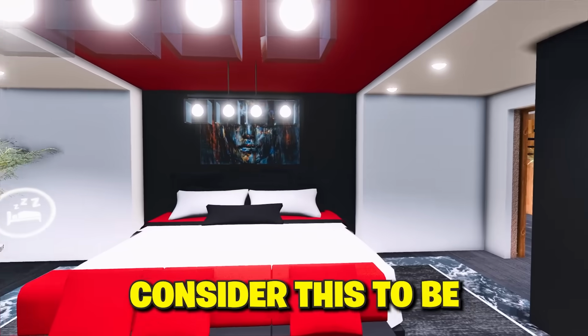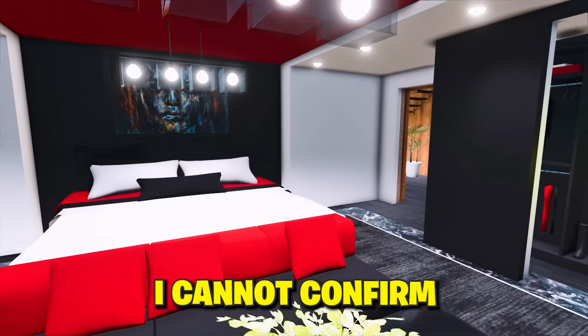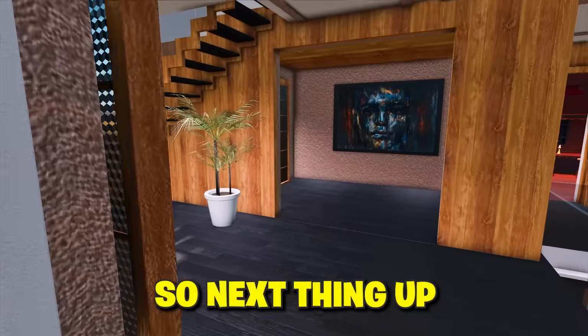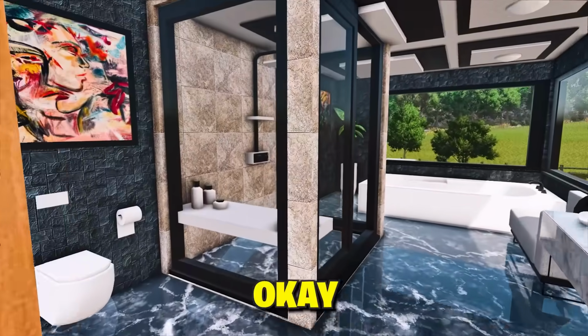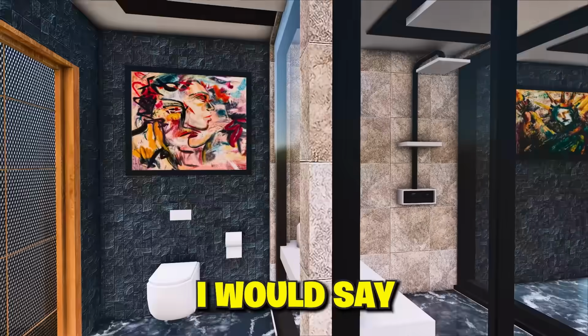But I would consider this to be maybe the master bedroom. I cannot confirm until we look at the whole property. So next thing up, what do we got? We got, oh, another bathroom. Okay, all right. We got enough bathrooms here. I would say this is nice too.